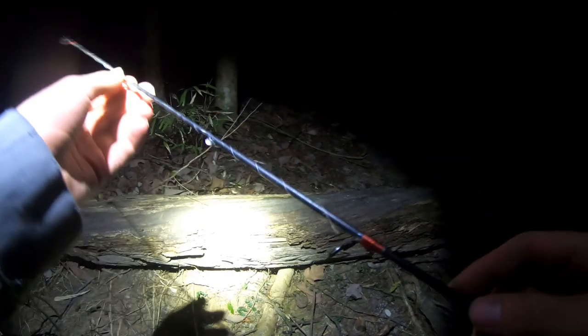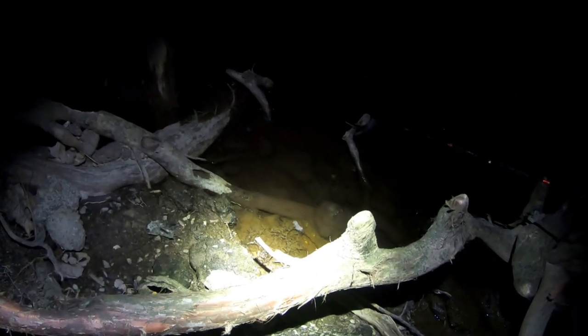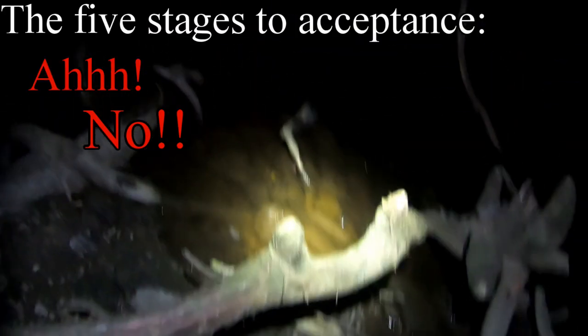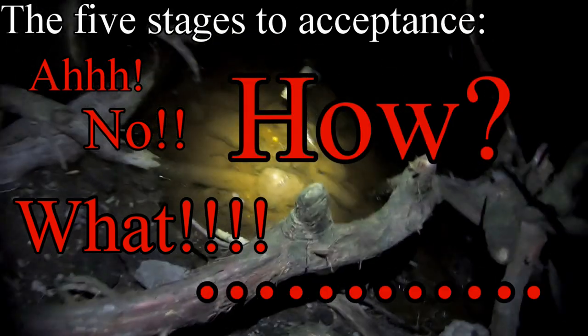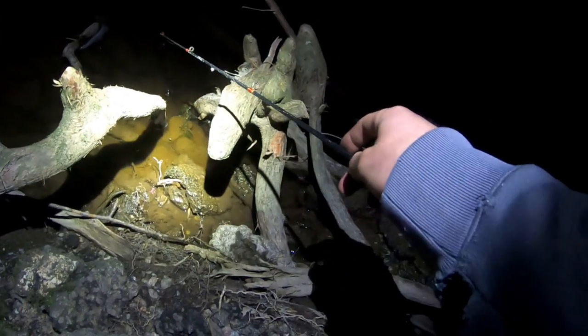I found a swamp fish. I found a freaking swamp fish. But it's still there. Going in super slow. Oh no! What? How? Oh my gosh, dude! I flicked its head out of the water. How the heck did it fall off the hook like that?